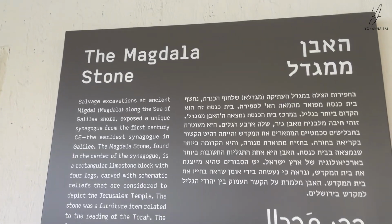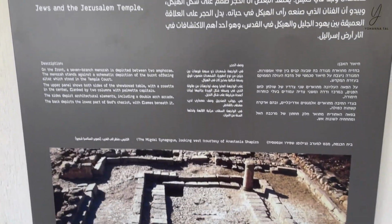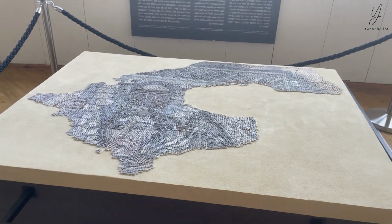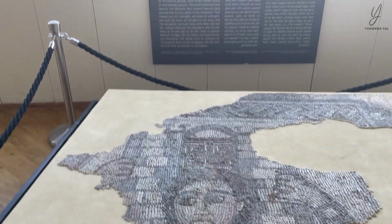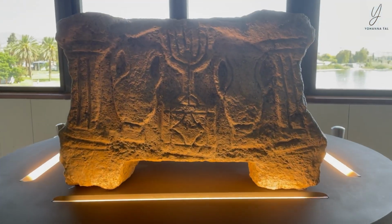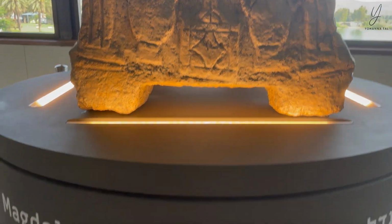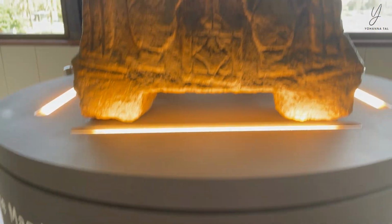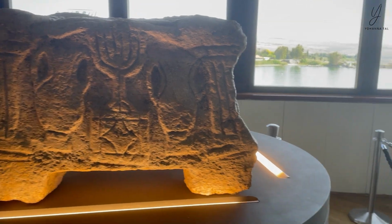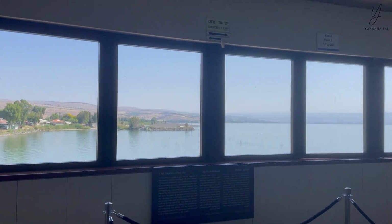This is a very popular Magdala stone. I think most of you know about it because it's all over the news. So this is also the mosaic, the Samson mosaic. You see the Samson mosaic, you know Samson in the Bible. You can see here the menorah. See the menorah? That's beautiful, huh? The Magdala stone. And there is the mosaic. And there is the beautiful Sea of Galilee.